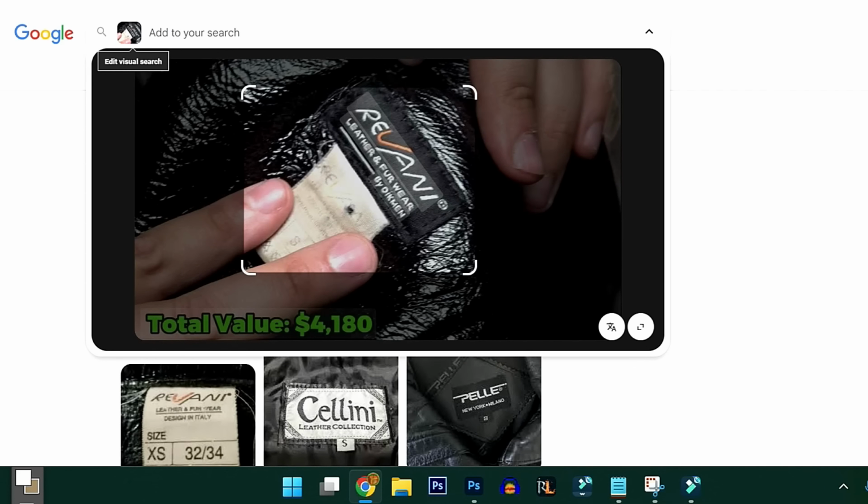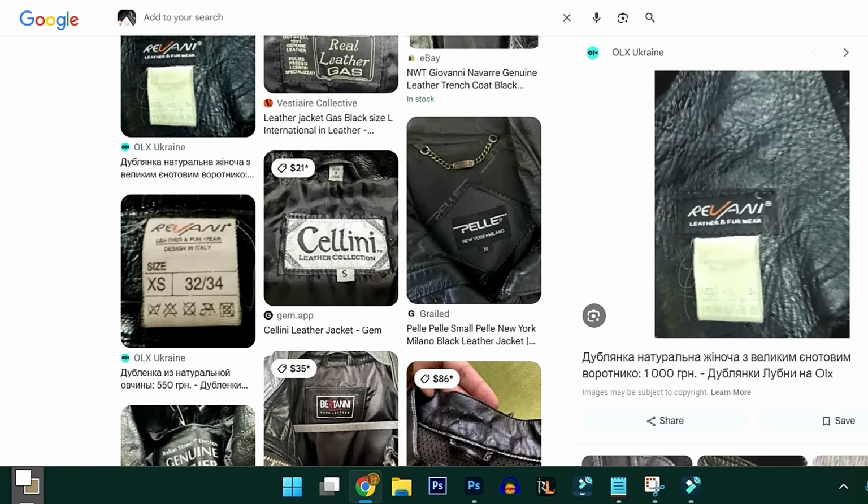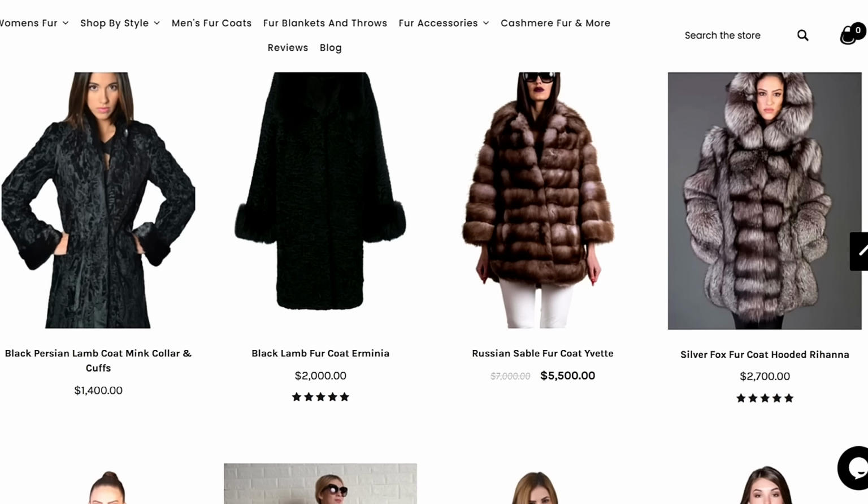I tried to look up this brand here and I couldn't find anything about it. So I did a reverse image search on the tag and I found similar ones like this. And if you go to their website, you get this site.